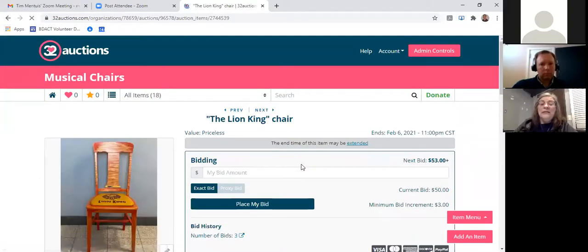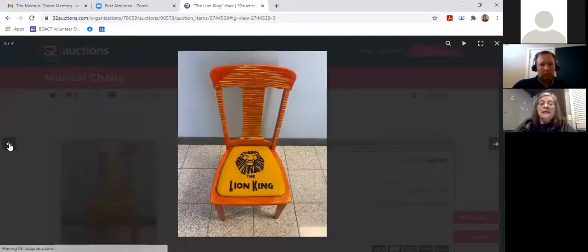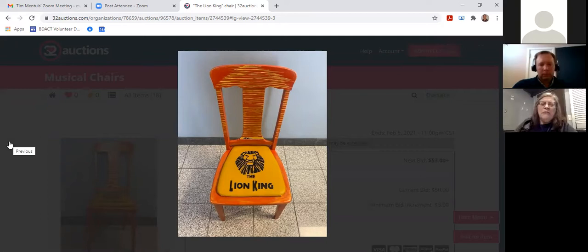Lion King is another one that was painted by a local artist. Chris Schumacher produced this chair. You can just feel the warmth of the savannah in Africa with this one. She's got the lion face motif from the Broadway show, and just the wording Lion King on a painted canvas upholstery that's very sturdy, yet comfy.